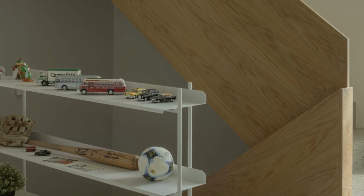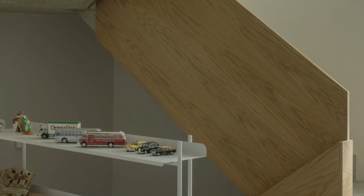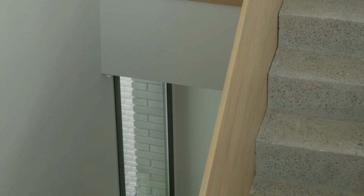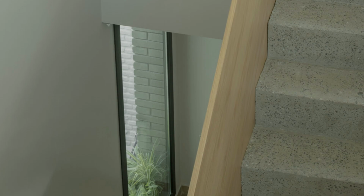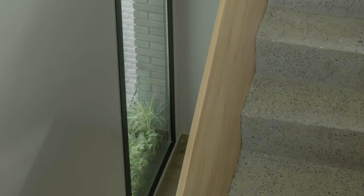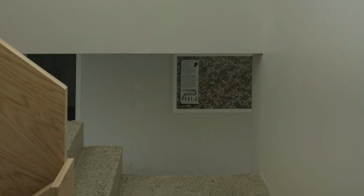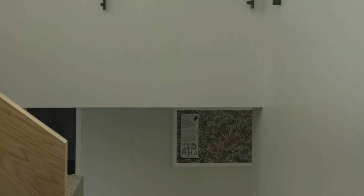The first floor offered a different kind of haven. A centrally lit hallway led to 3 bedrooms, each a sanctuary of peace and privacy. Light still played a crucial role. The central core ensured each room received its share of natural illumination. Yet, the bedrooms were tucked away, offering a retreat from the social areas below.